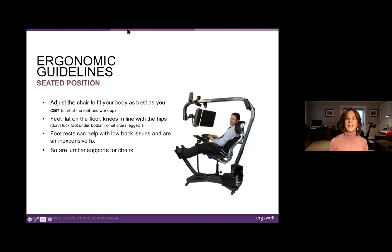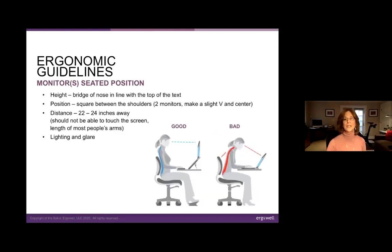Start at your feet. You want your feet in line with your knees in line with your hips. Footrests can be tremendously helpful for the low back, and they're a very inexpensive fix. And so are lumbar supports for chairs. And I'm going to show you some examples of those things down the road.